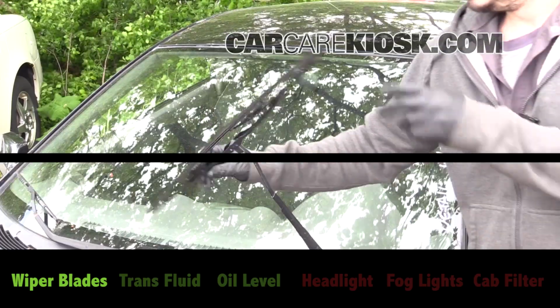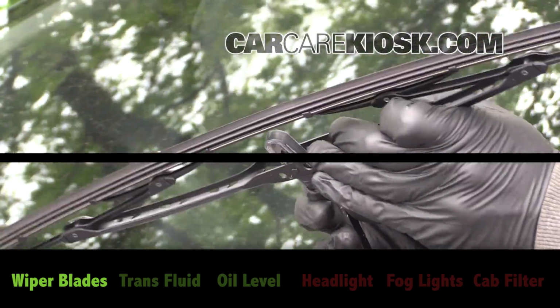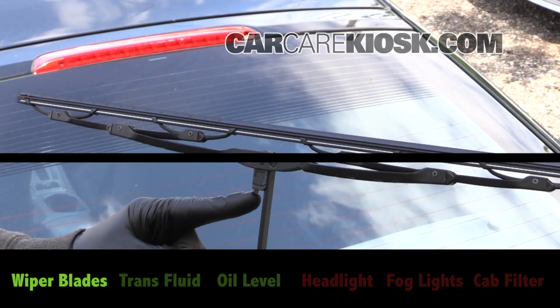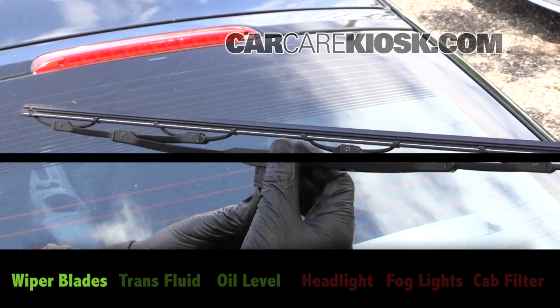Both the front and rear wiper blades are easy to change on this vehicle. Other models require the use of tools to complete, so it's a nice touch to be able to change these blades with just your hands.